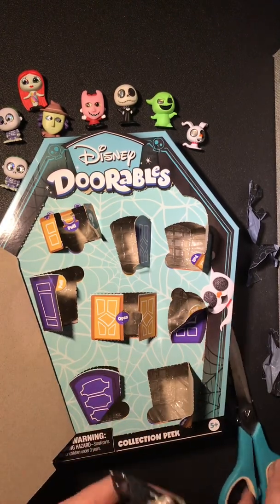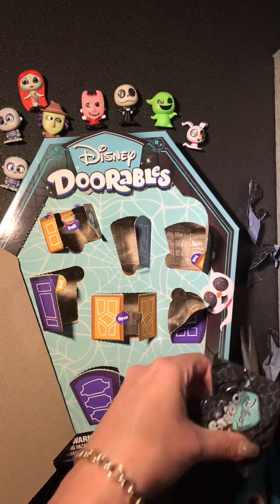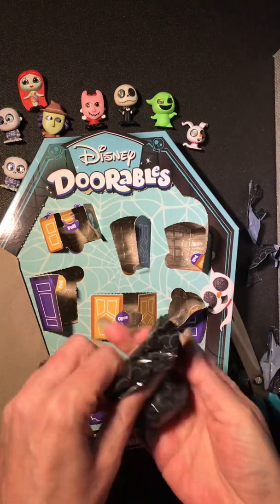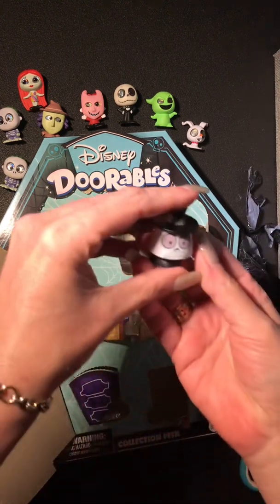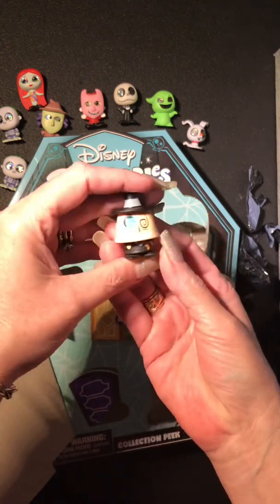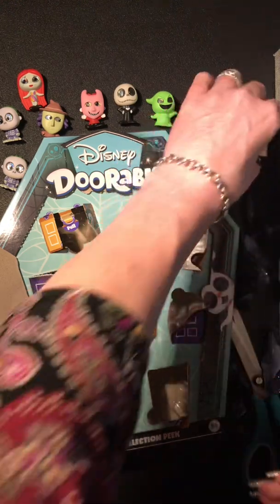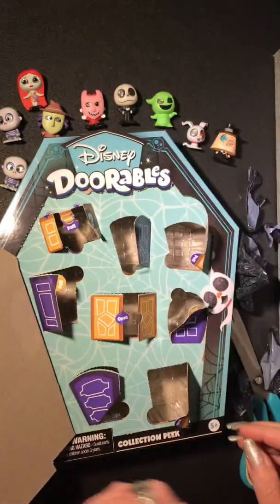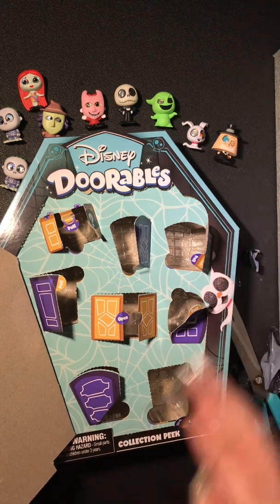And we don't have, who are we missing? The mayor. The mayor. And this is the mayor. Oh no. He's cute too. All right. Well, we didn't get it, but I can tell you what, I'm going to definitely go and we're going to find another one of these and see if we can find Santa Jack.